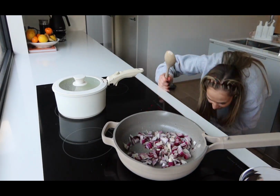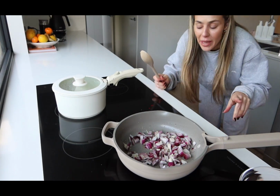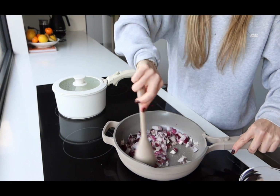Just make sure to keep checking on the eggs and the bacon so they don't burn. I like to flip the bacon halfway so that it goes crispy on both sides.